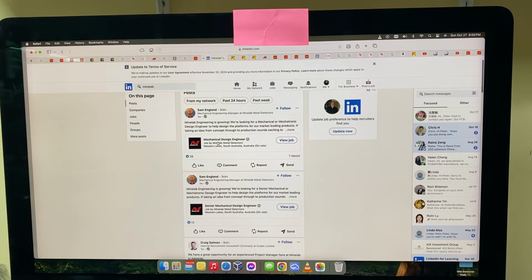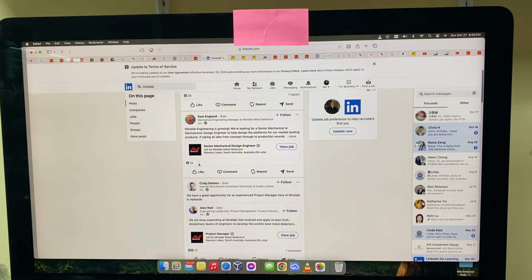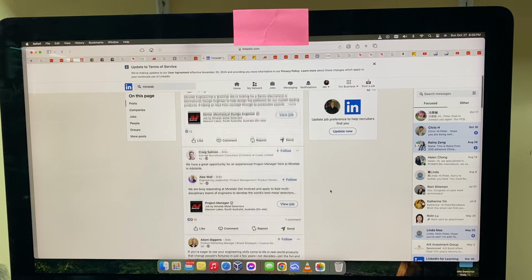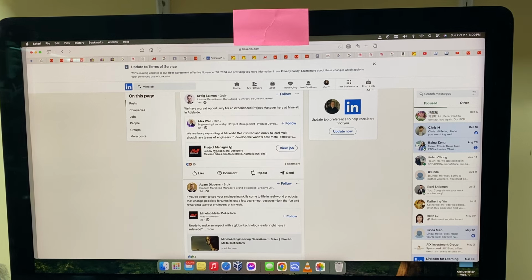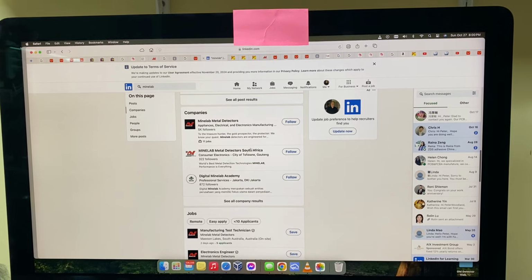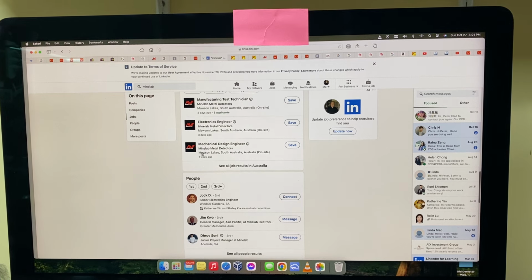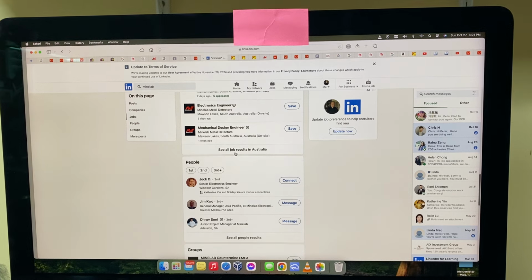but I just noticed there's all these Minelab jobs here, look here. As a mechanical design engineer. These are all in South Australia. Senior mechanical design engineer. Project manager, again in South Australia. And we go down here, manufacturing test technician. Minelab in South Oz. Electronics engineer at Minelab in South Oz. And maybe that's the same again, the mechanical design engineer there. So there's 5 jobs there.